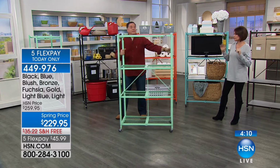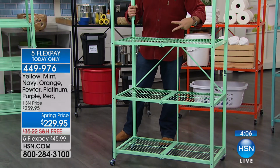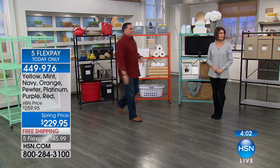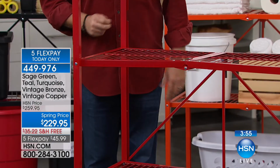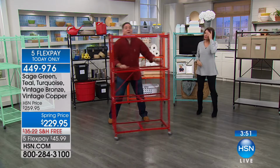Okay, let's start here. This is the mint, a beautiful new color. Don't forget, you get two colors with these. All right, so the mint's going out. Now, let's start with the red. Here is the brand new red right there. I have 3 dozen left if you want it in the red, so last call on the red. Fun color, highly recommended for the man cave.